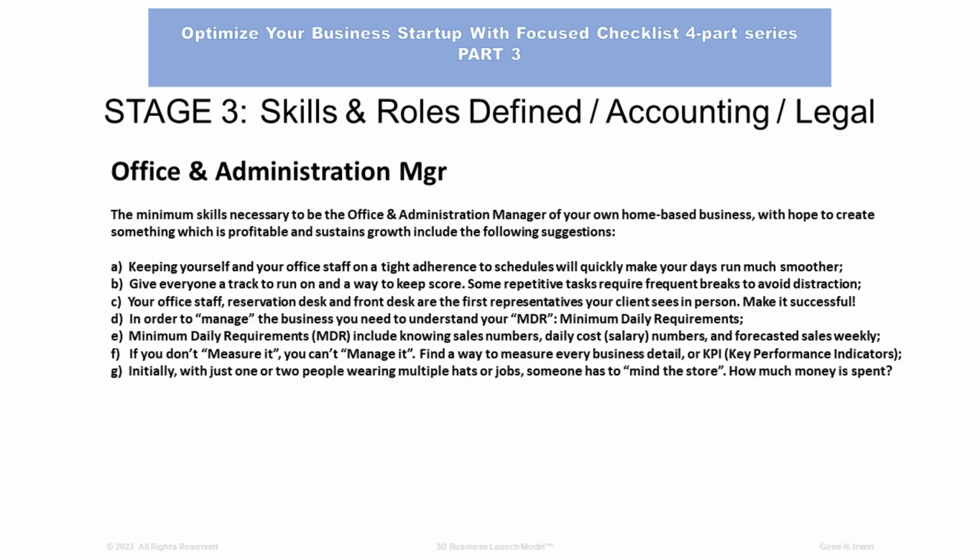Initially, with just 1 or 2 people wearing multiple hats or jobs, someone has to mind the store. How much money is spent on a daily basis? H. Most new business owners don't pay themselves a salary initially. That is why getting your funding in place for 6 months ahead of time is so very important.